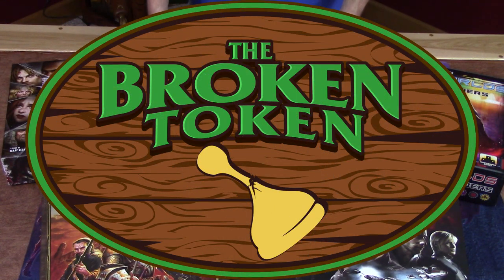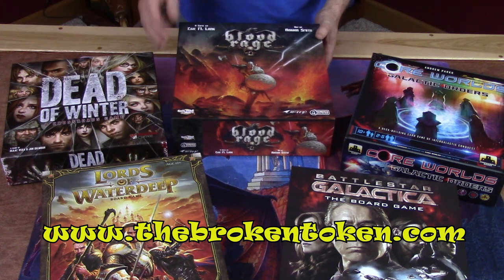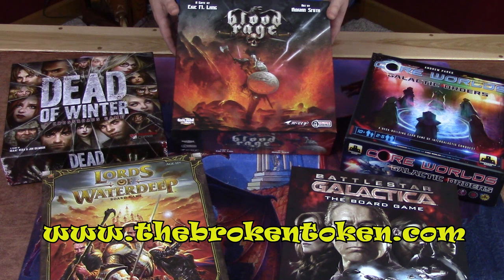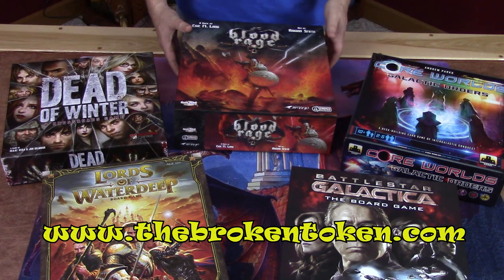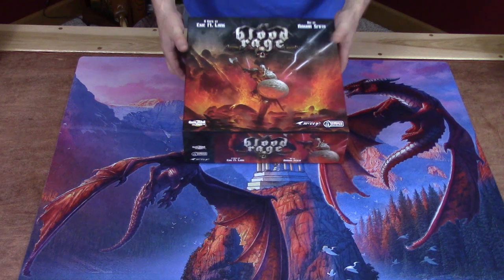So now we're talking about the Broken Token. The Broken Token has a number of laser cut wood inserts. These are inserts that you need to put together, but they're really fantastic. They make one for Battlestar Galactica, Lords of Waterdeep, Dead of Winter, Blood Rage, of course. You know how much I love Blood Rage. And Core Worlds, one of my favorite deck building games. So I'll show you a couple of them individually. Well, first I'll show you Blood Rage.